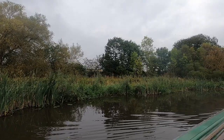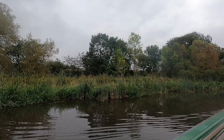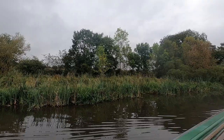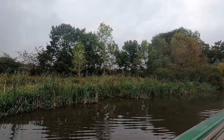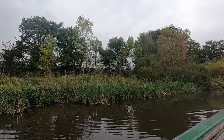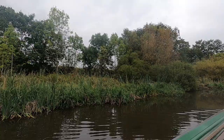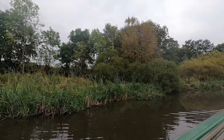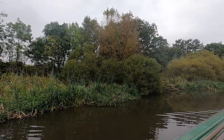Approach Tixall wide here now. The canal has already started to widen out. We have these lovely reed beds. Absolutely quite beautiful. So unfortunately it's not a gorgeous sunny day, because this would be quite spectacular, I would think. I'm going to be mooring up quite shortly. I'm going to try moor up just before I go onto the wide. If not, I'll try moor up just after the wide, but just before would suit me, and I think the wide is just around the next corner.